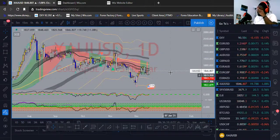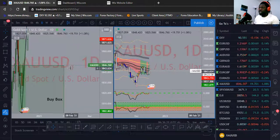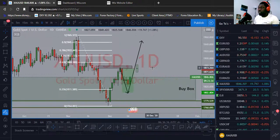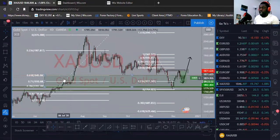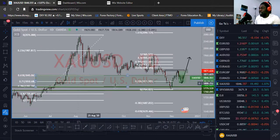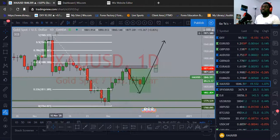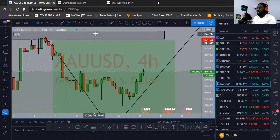All right, gold. Gold isn't playing games, man. Gold does not know what it wants to do. So obviously, from how I did this for the past how many weeks, gold has been rejecting off of this 70, not even 71%, coming close to that 71% fib. It's been rejecting off of it. But I need gold to still come down to like 1802. I'm still looking for it.